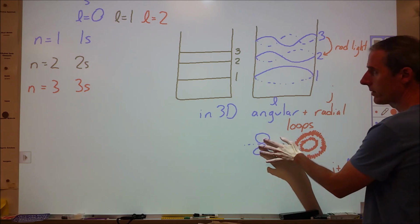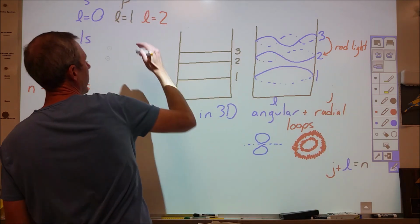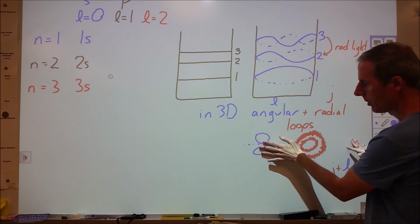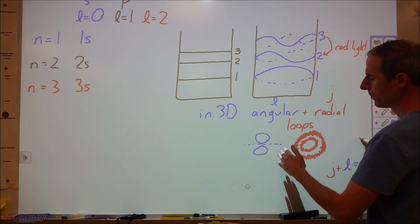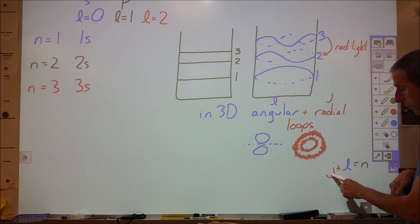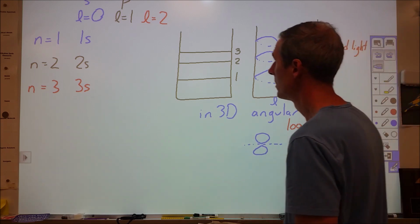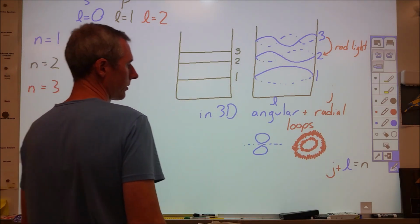Now, for the second type of orbital, when L is 1, we call this a p orbital. Those are just letters, so don't get hung up on what they stand for. But a p orbital looks kind of like this, where we have an angular node and then an angular loop. In this case, we already have L equals 1, which means that if we're going to have any kind of radial loop, we're going to have 1 plus 1. So this is not going to start until the 2nd energy level. So there is no 1p set of orbitals, there are only 2p orbitals.